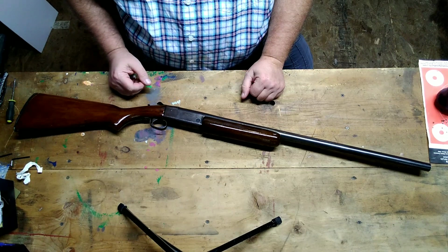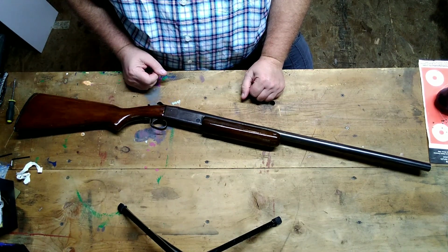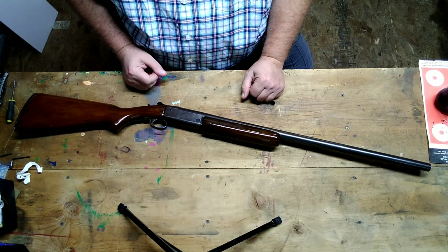I have been at shoots when he's been offered $2,000 for this gun, and he would not sell it. Like I said, this was his pride and joy. He won a lot of money with this gun.